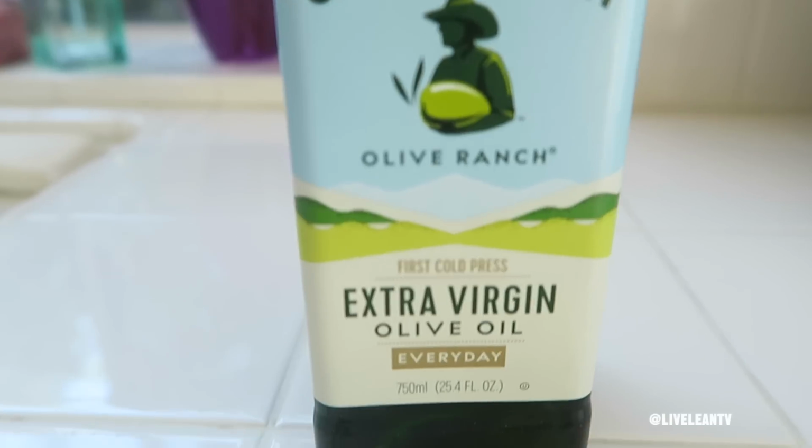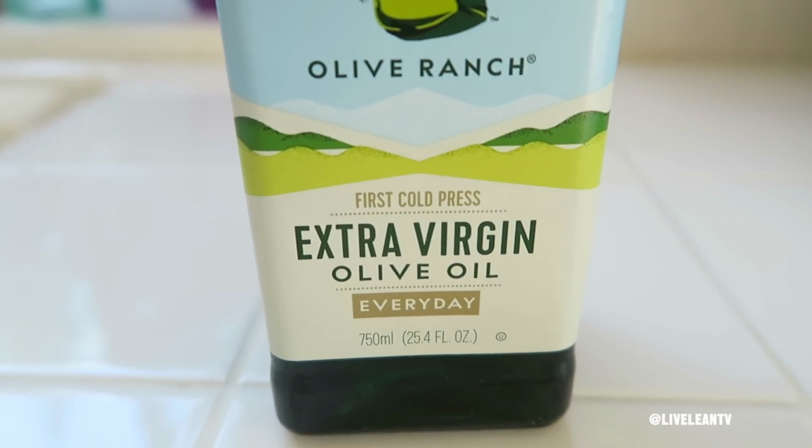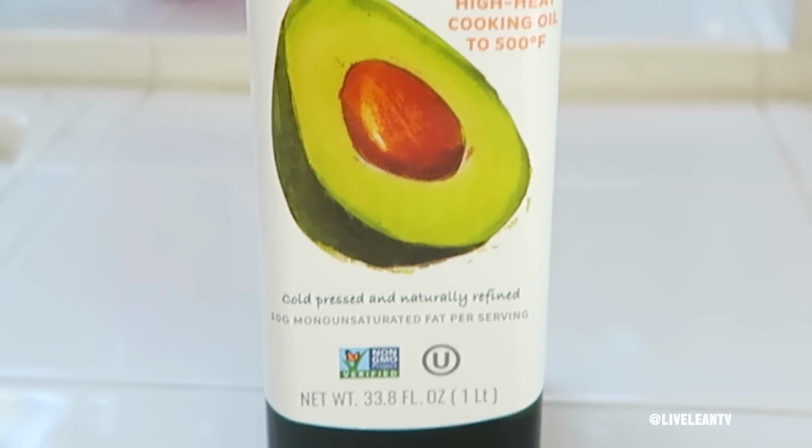Sure, canola oil is comprised of 65% healthy monounsaturated fats. However, the remaining 35% is comprised of polyunsaturated fat. And this is a problem because most canola oil is refined, it's bleached and extracted using high heat pressure and chemical solvents. So contrast that with extra virgin olive oil and avocado oil, which is cold pressed.